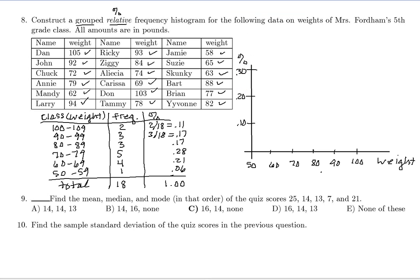And then you want to make a rectangle. Between 50 and 60 it was 6%, so that's a little more than halfway to 10%. So we would be about right there. And then between 60 and 69, that was 21%. So we are about right there. And then between 70 and 79 was 28%. So 70 to 80, 28%. We're almost to 30.